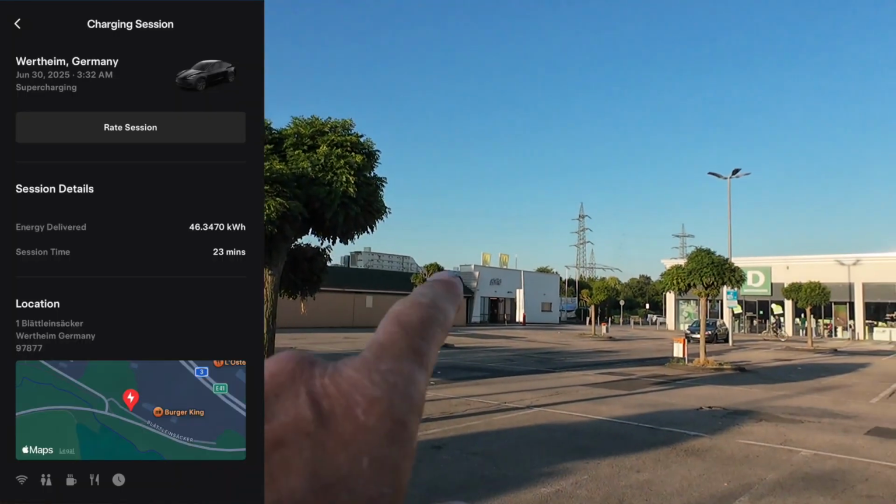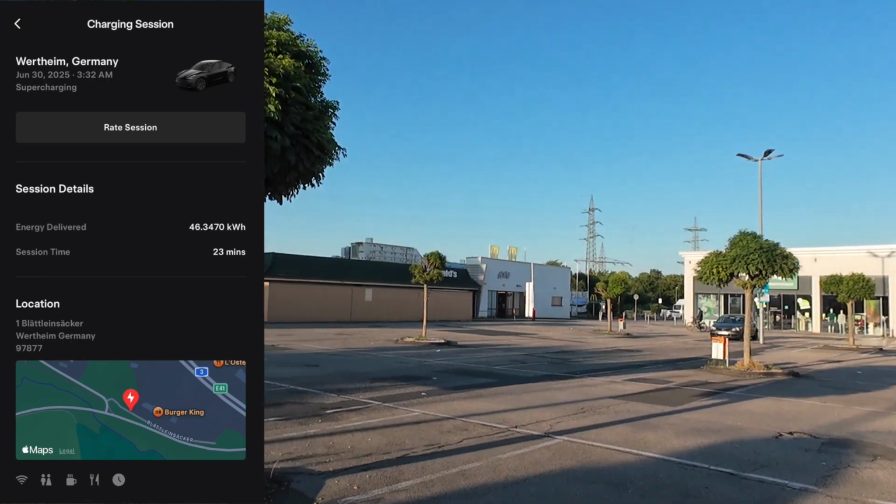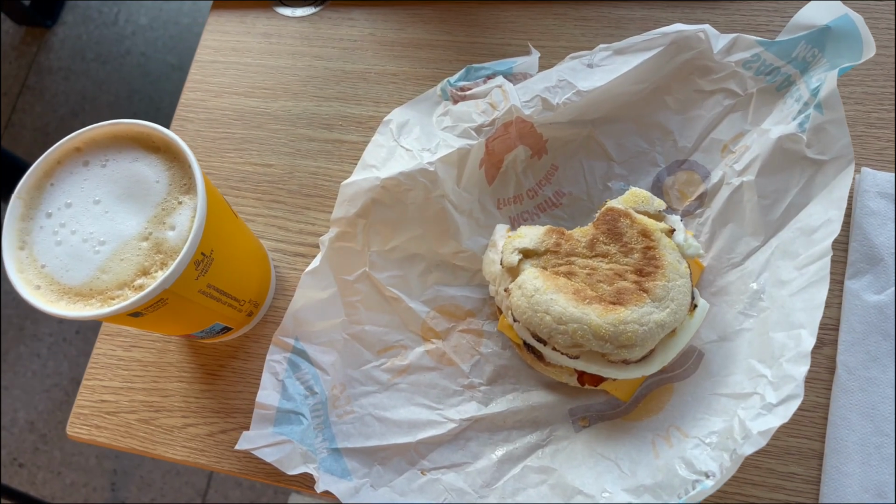Well, it's been a long night guys, but it's daytime again, so we're about 4 hours away from Calais now, and we're just leaving the car and charge there, give it a bit of a boost, get a bit more in it. We're gonna go for breakfast at, oh yes, big treat, McDonald's. You gotta do what you gotta do. Living the dream guys, living the dream.